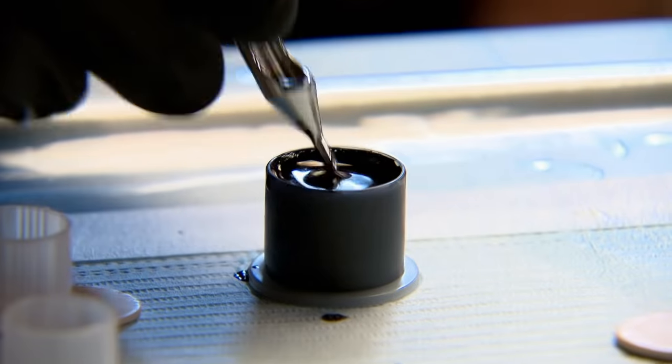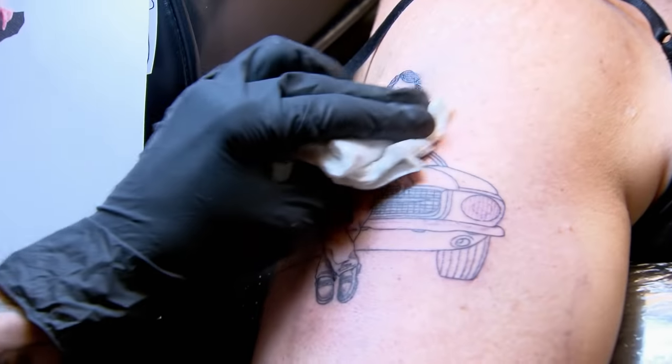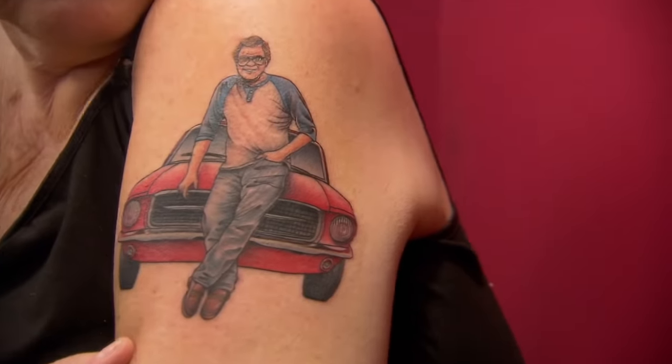I got the worst canvas in the room. I got the older couple. This is a tricky tattoo. I gotta do a car. I gotta do a pinup. I'm just thinking how I'm gonna make a car look good on her arm. It's a good looking dude.